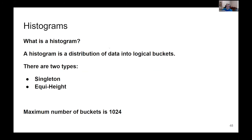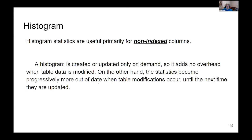So we have two types of histograms, singleton and equiheight. Think of these as buckets, with a maximum of 1024 per column. A singleton is a single value in there, like 15. Equiheight is where you have 10 buckets and you put 10% of your data into each bucket. Histograms are primarily useful for non-indexed columns and data that does not churn. A histogram can be created on demand, so you can put it into a cron table to run when things are quiet. It doesn't have overhead the way an index has, and the statistics are very, very good for the optimizer.